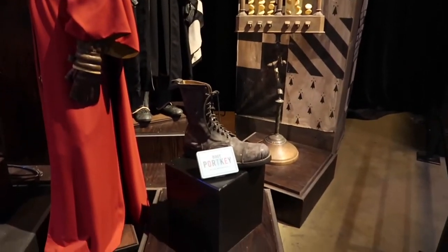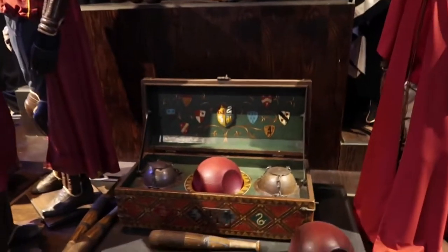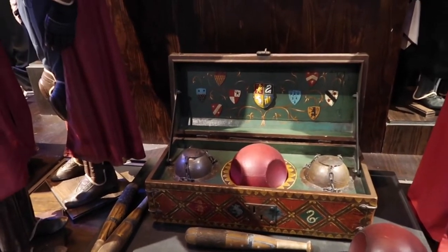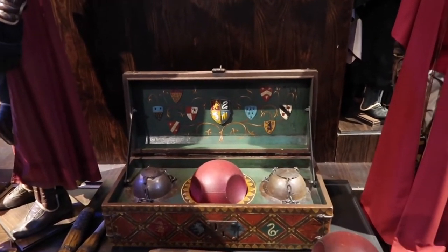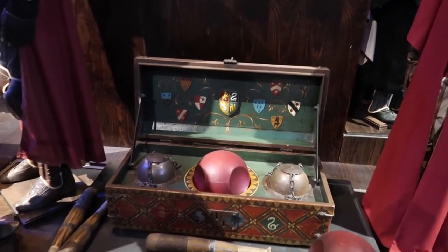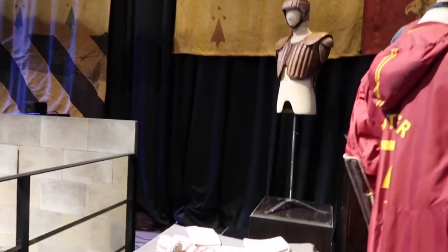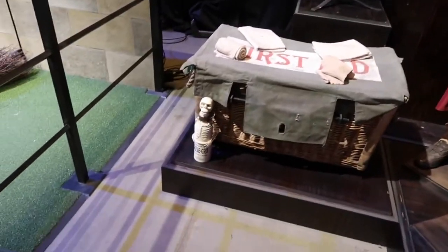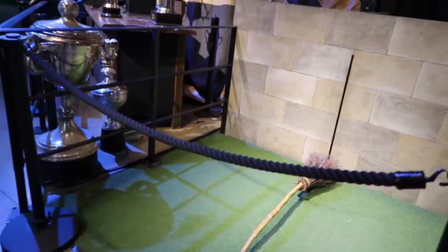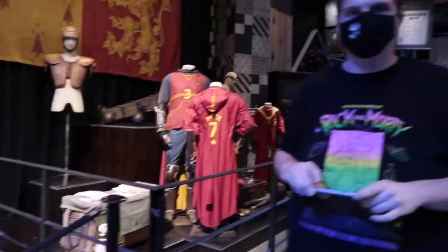The Portkey. Damn. I want the life-size version of the... What? What? Oh! Yeah, she's adorable. I'm not gonna lie. You can normally do that, but no, I don't think. Oh, they've got the Goblet of Fire out.